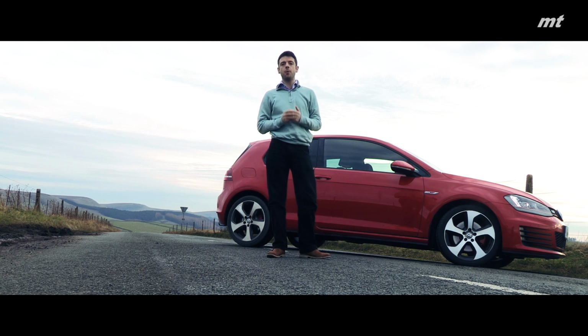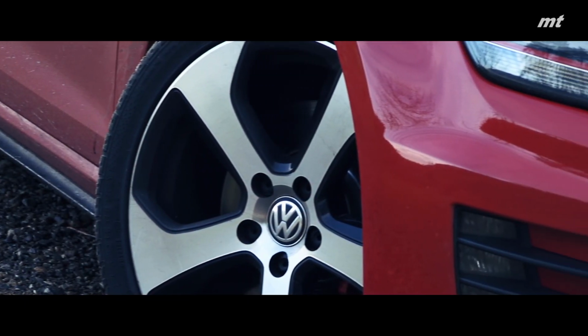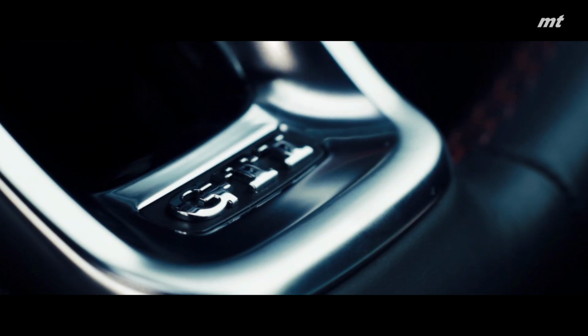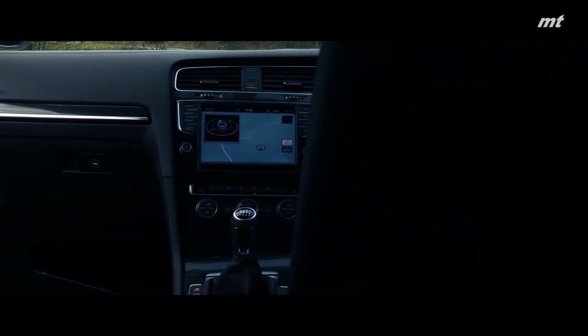For me, this is one of the best hot hatches on the market. This car has a superb turn of pace, and it is easily the class leader, from the tartan seats to the golf ball gear stick. It makes financial sense and comes with oodles of driving pleasure. So what about this Golf GTI then? Well, VW has shown you can have your cake and eat it.